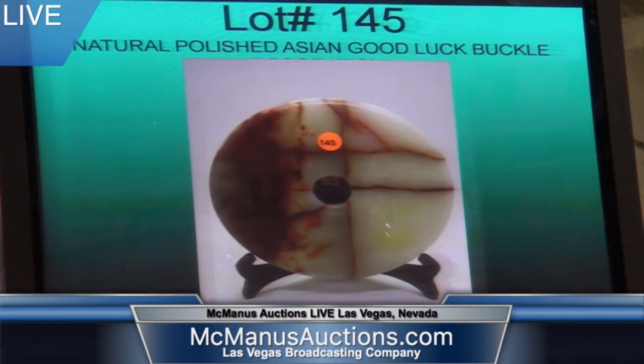Here we go, nice piece right here, natural polish. Start me off on that, give me a bid. It's a big piece right there. For good luck is what it is. What do you want to pay? Start me off, $25 takes it. 25, welcome everybody. 25 there, now 50, 50 where? 50 here, now 75. 50 bid 75. Sold it, $50 your way, number 2762.